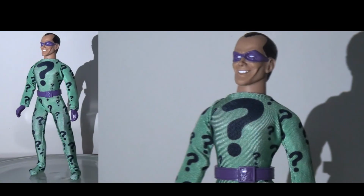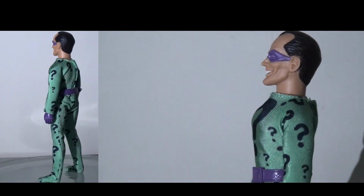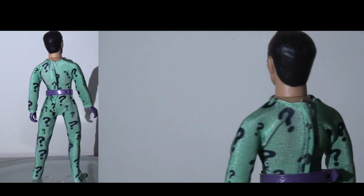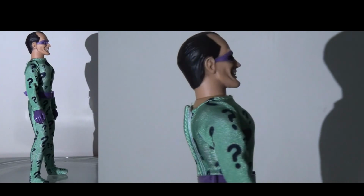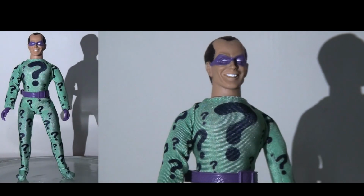Now, I must confess, I was actually in two minds whether to pick up this figure at all, because honestly, I've never been a fan of this costume or this design. Even as a kid, I always thought it was a little bit too much, a bit too silly and a bit lame, to be honest. However, I'm really glad I did pick him up.